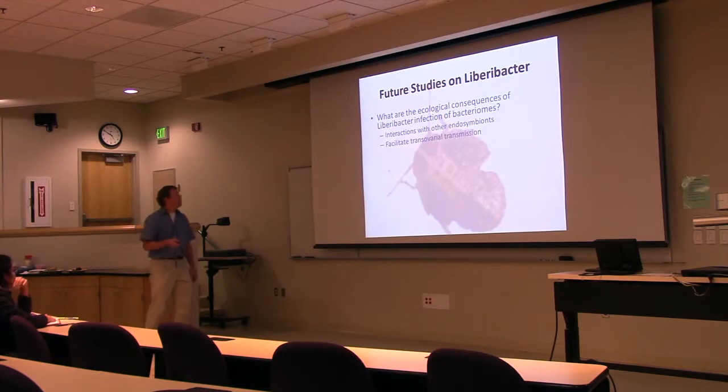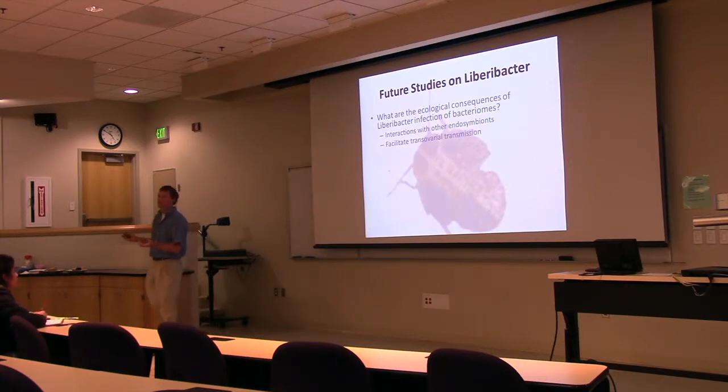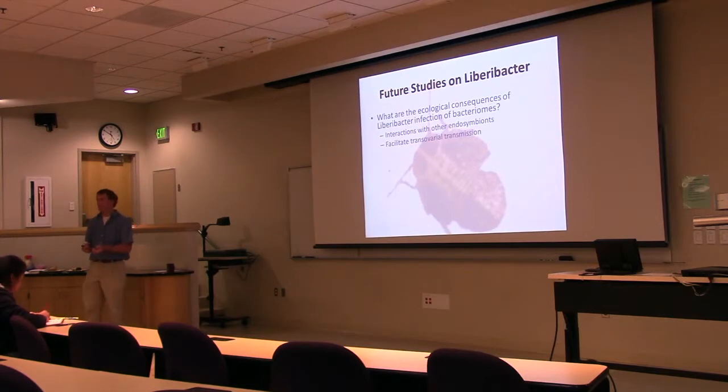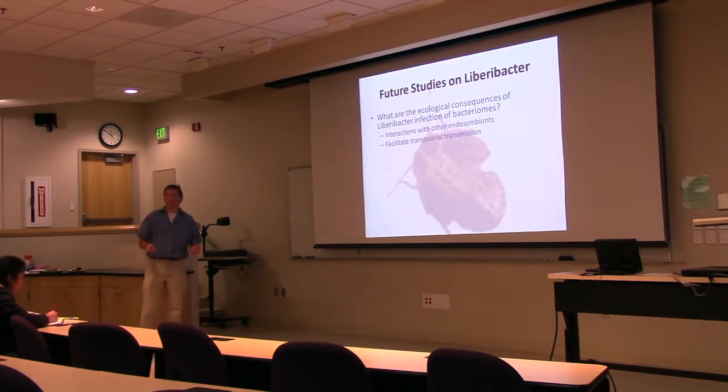Okay, so what's next? Infection of the bacterium could be potentially really important. It could be completely incidental as well. So it's something that I want to look at a little closer. Does this infection with the bacterium set up interactions with other endosymbionts that are present in there, including Carsonella? And if it does, what kind of associations are we talking about?